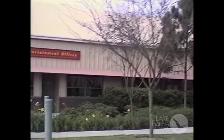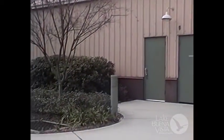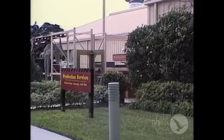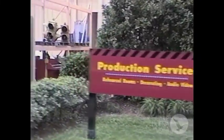Here at the Disney-MGM studios, we feature sound stages, outdoor sets, state-of-the-art editing facilities, recording studios, and everything else needed to produce live action film and television. And that reminds me, you are welcome to shoot as much film and video as you'd like on the tour, so keep those cameras ready.